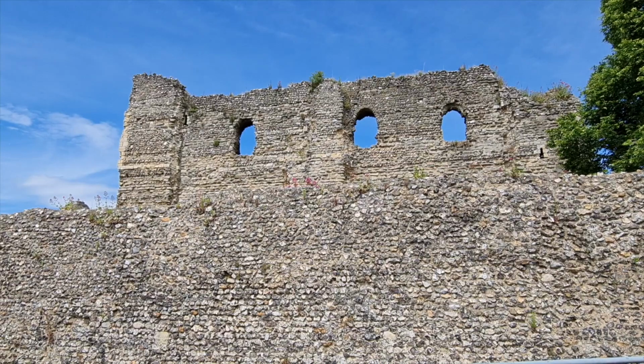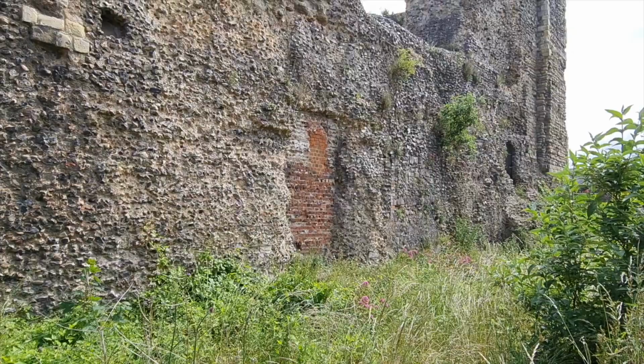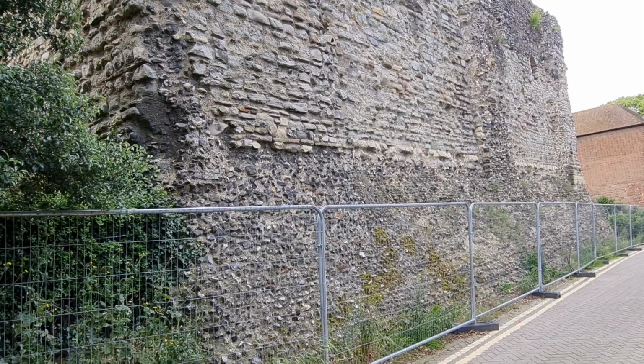All three of these castles were built soon after the Battle of Hastings in 1066. This one was built between 1100 and 1135, and they were all on the main Roman road from Dover to London. This was the route taken by William the Conqueror, or Willy as we call him, in October of 1066, and they were built originally as motte-and-bailey castles to guard this very important route.